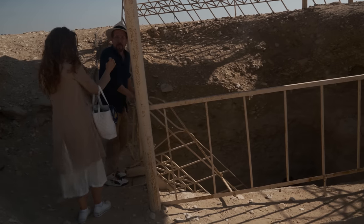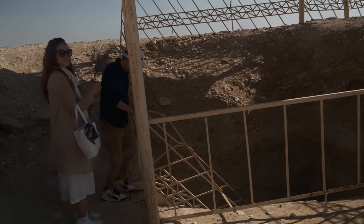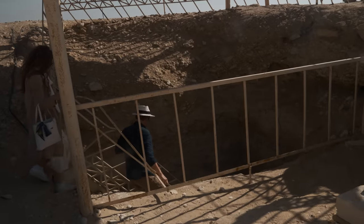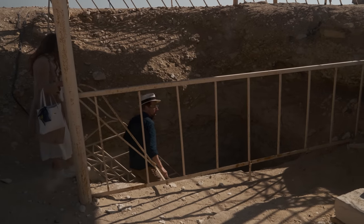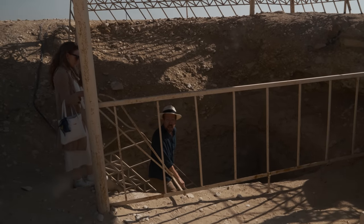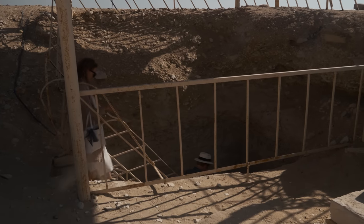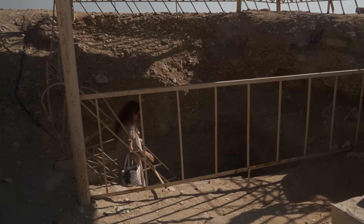We're going down into the tomb itself. By the way, guys, this is not the original gate of the pyramids. This is not the original entranceway. It turns out that the shaft of Tomb 10 is a way to access the pyramid chambers.